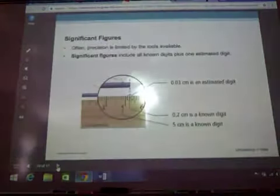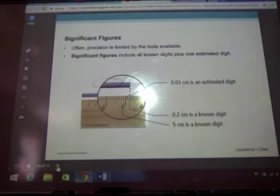And I think that's where I want to stop anyway. Yep, that's where I'm stopping. Significant figures we'll talk about next time.